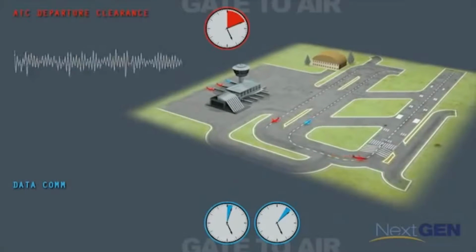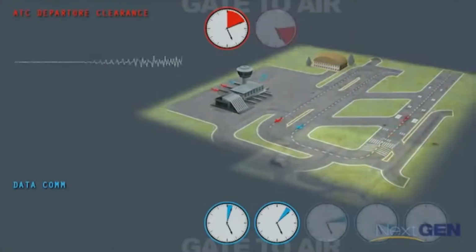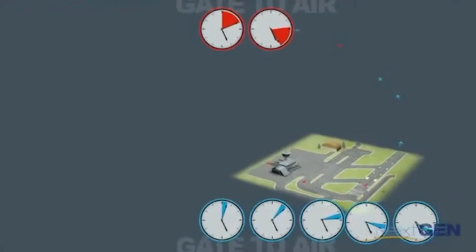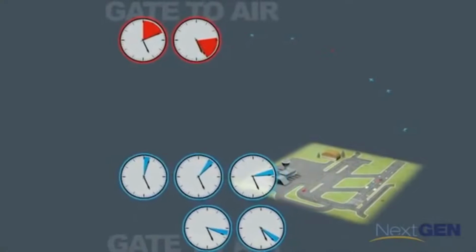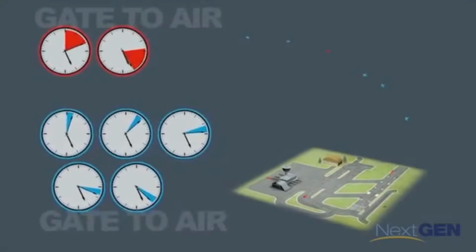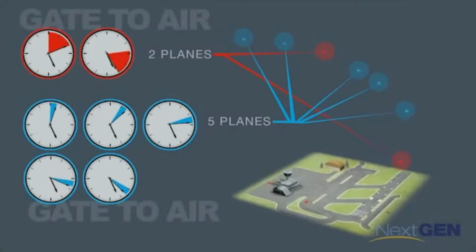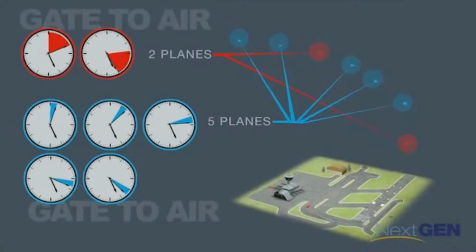When we look at this process across the operation, the time savings are significant. Those time savings mean a more efficient system. In this scenario, while just 2 voice-only planes have been cleared for takeoff, 5 DataComm planes are already on their way. As more DataComm planes are cleared for takeoff in mere seconds versus minutes, the time savings and departure volume continues to increase. This is the key benefit of DataComm in the departure clearance process. By increasing efficiency of operations nationwide, the result is fewer delays from the outset.